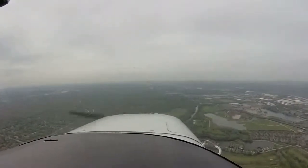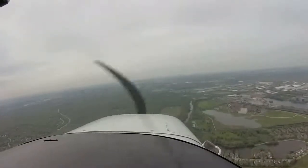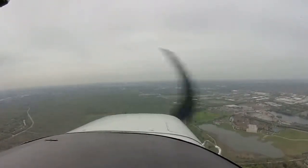And you're gonna start coming down to 1600 feet. Between the pink buildings. Yeah, between those pink ones right there. I'm sure that they enjoy having planes come through. That's what you get for being a landmark.